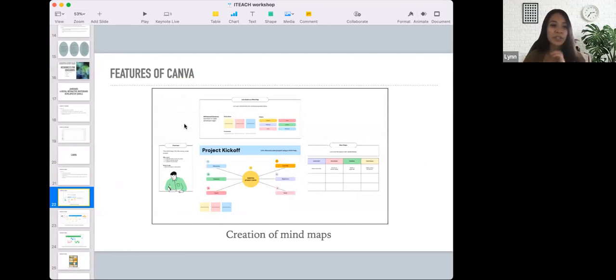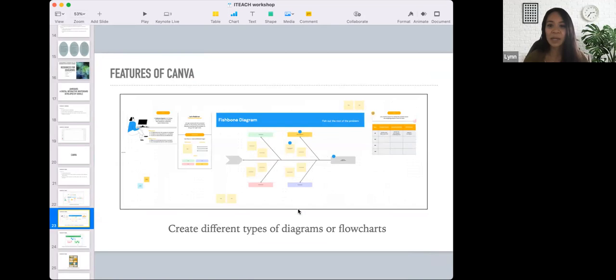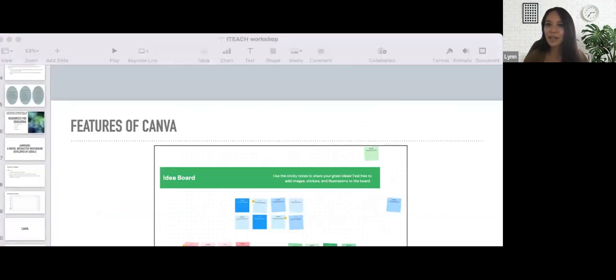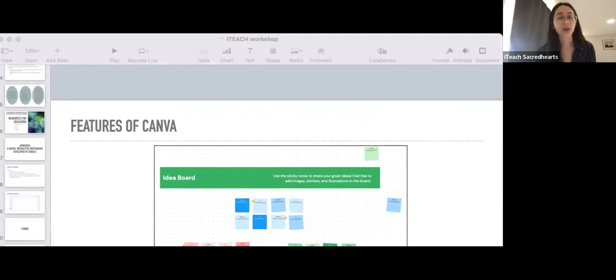So I'm going to show you just some screenshots first. They can make mind maps on Canva, different types of diagrams or flowcharts as well, or timelines. And then they also have an idea board function that's good for brainstorming or collaborative projects. Have you folks used Canva before in the classroom environment? I haven't used it as much with my lessons, but I've used it to make other resources, slideshows or worksheets or things like that.